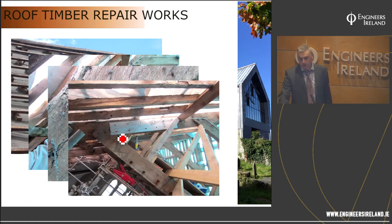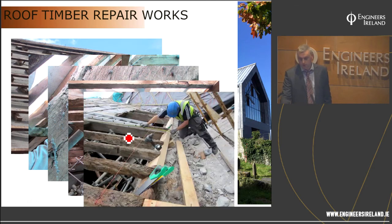We actually took the opportunity here to, you can see a little pulley system put in place to push out the bottom element and to pull back in at the very bottom and to push out at the weakness before that splice plate was put on. So we were pulling the timber back to its original location to remove all the sag.